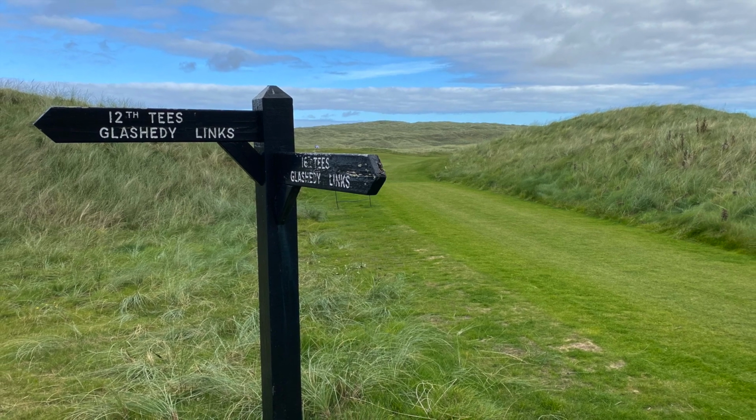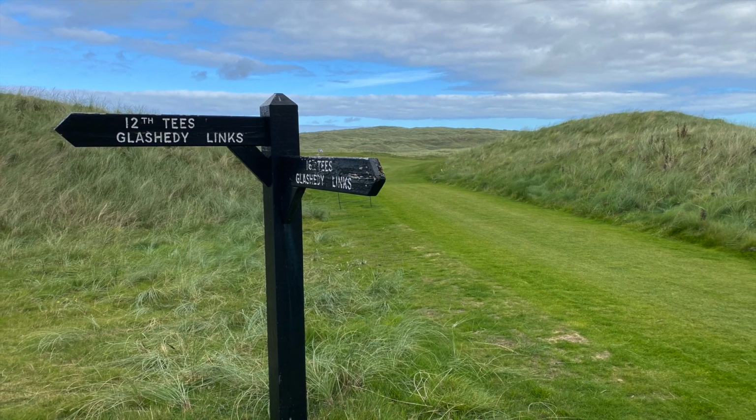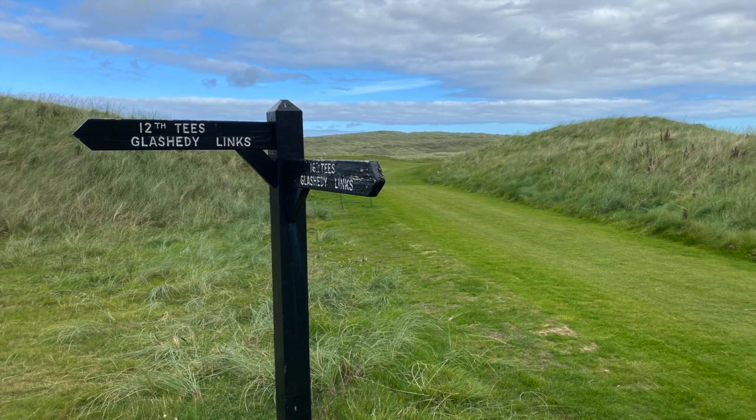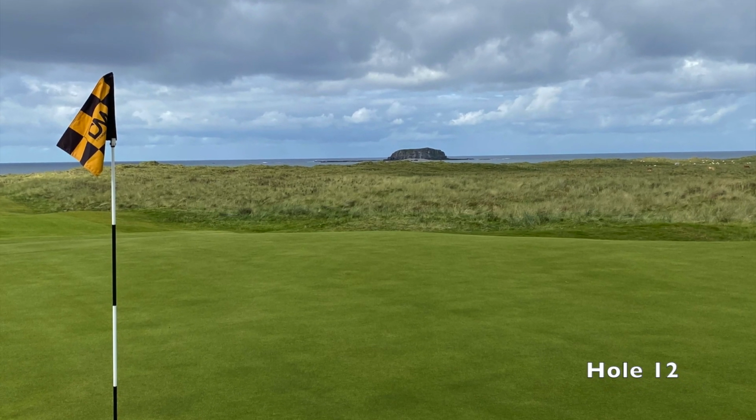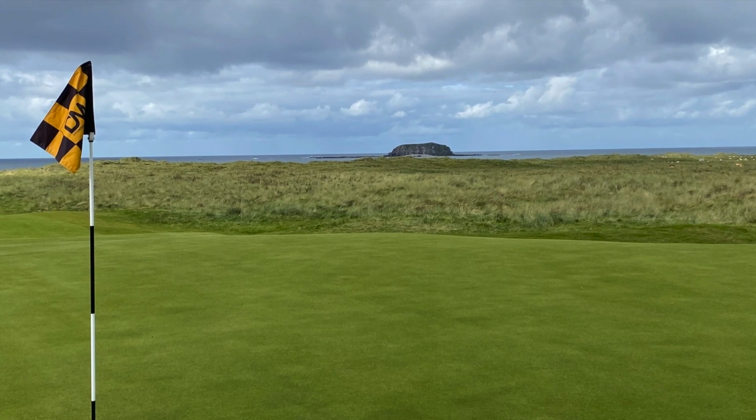Here comes the crossroads. Are you going to continue on to hole 12 or just loop back to the clubhouse? We decided to keep going to hole 12 because, look at these views.